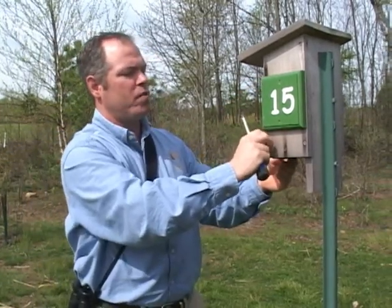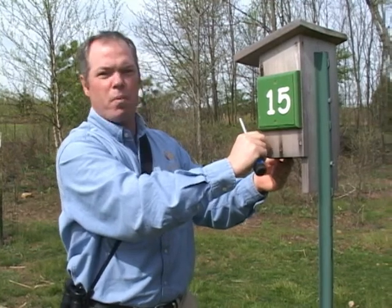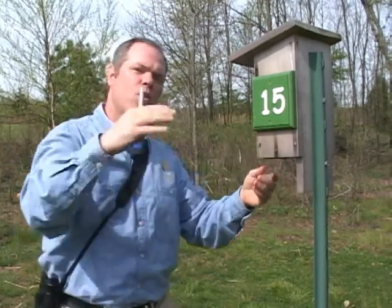But here we have a bluebird nest, and in many of the bird nest boxes that we have here on the preserve, we do have bluebirds. Another real common bird that we find is the house wren. Let's see if we can't go explore a box over here and see if we find some house wrens.